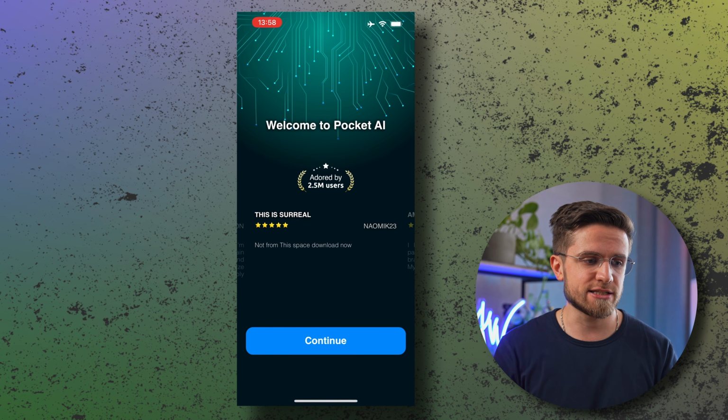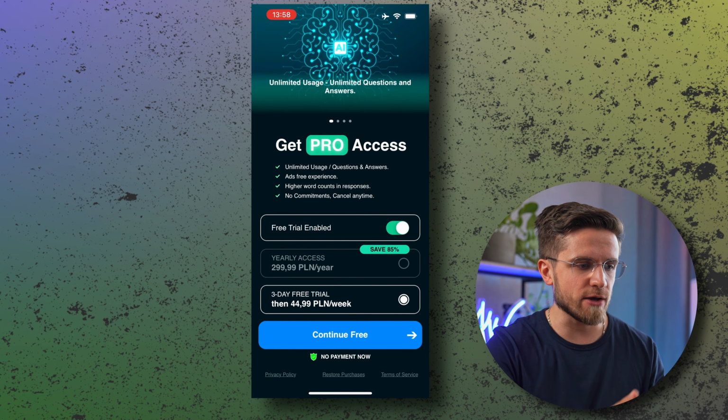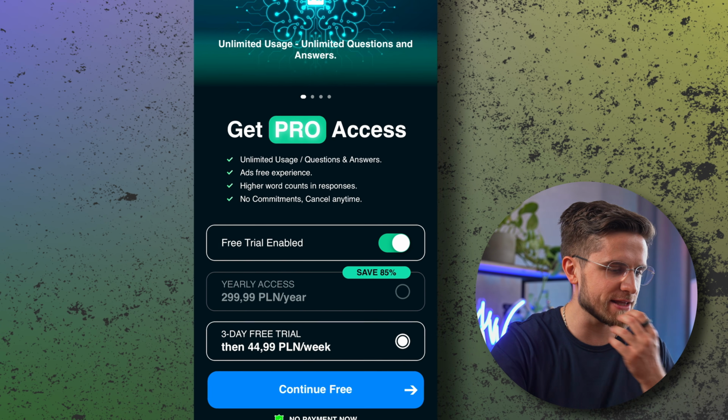And the beginning is basically the same as other apps. Paywalls, asking for review, etc. Here, the waiting time to get through the paywall is even higher. The X is on the top left side. Okay, after 3 minutes, we are finally in. Let's start chatting right away. Oops, hit the paywall again.